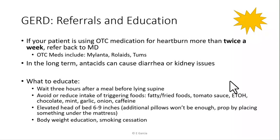They need to avoid or reduce intake of triggering foods, and of course it's everything fun. And then it can be things that you don't necessarily think of as being a concern, such as mint, garlic, onion, tomato sauce, but all of those have a little bit of an acidic component, and that's part of why you either need to avoid or reduce intake of those foods, at least to get some of that GERD managed better.